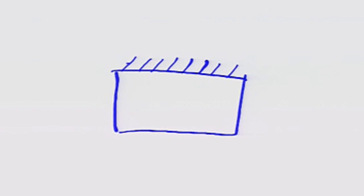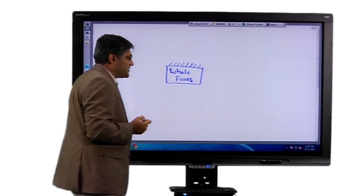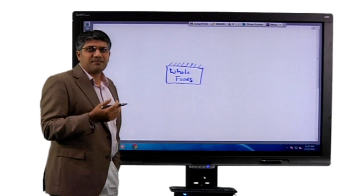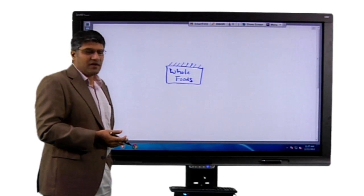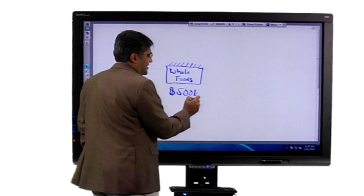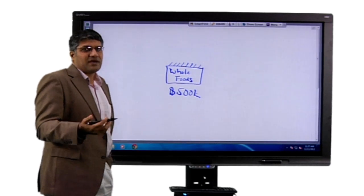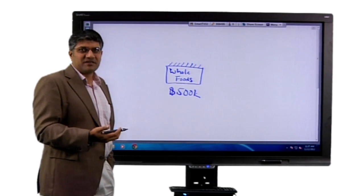right? And you've got a customer here. Let's call this Whole Foods. And Whole Foods says, we really want to buy solar power, but there is no way that we're going to spend $500,000 of our money on a solar system because we're a food company. So why would we get into the power business, right?